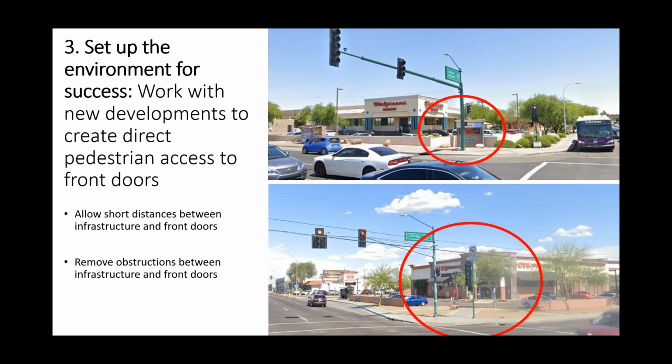Only we think about how they will get to a front door once they get out of their vehicle. On the bottom, you can see an example of a stipulation that we're starting to ask all of our developments, locating corners or even in areas where we predict we'll have a lot of pedestrian traffic back and forth, to provide an opening so that your infrastructure and your front doors are connected and we have the shortest possible distance between the two.